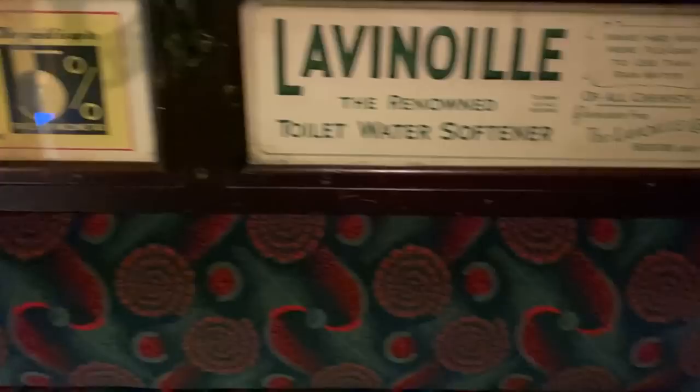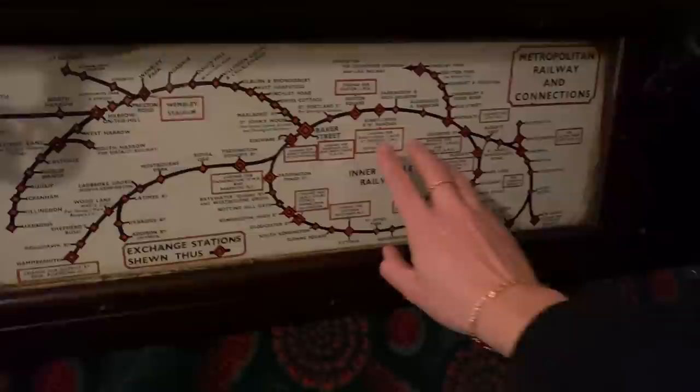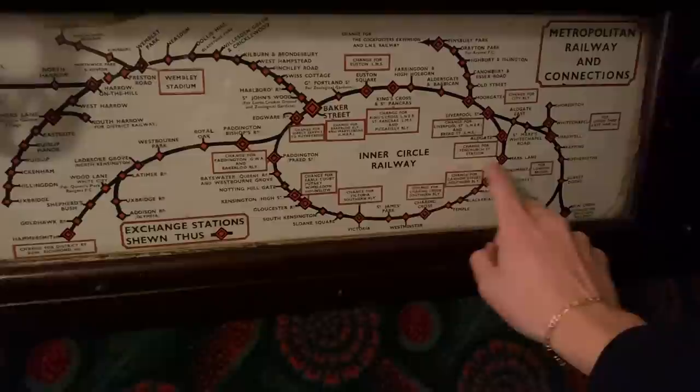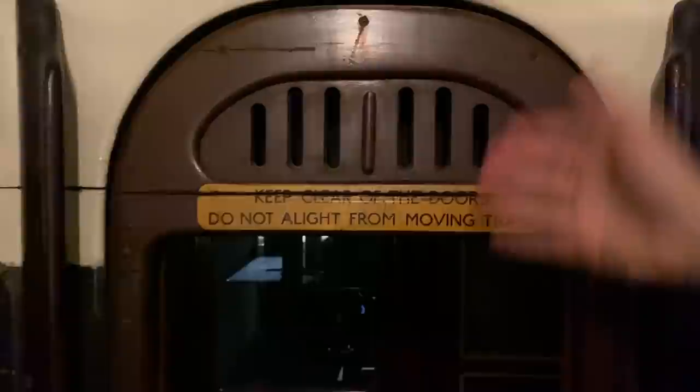This one's going to Abbey Road, interesting. Or I mean, not going to Abbey Road, but that's an advertisement. And here we have the train system. This is the Metropolitan Railway and Connections. And here we have the Inner Circle Railway. So we can go on Baker Street and all these other places. We can go Wembley Stadium and all these wonderful places. It's like the steam engine. And here is a way to allow this train car to ventilate.